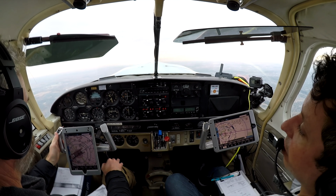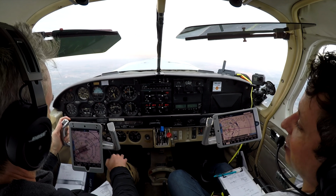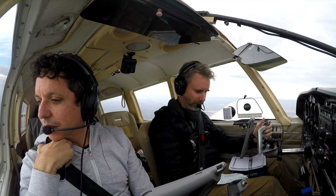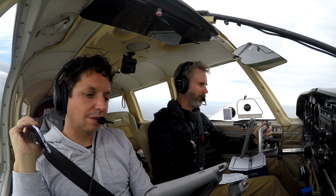Quebec Yankee Hotel, heading 070. Quebec Yankee Hotel, thank you. So I just already did that. Yeah. I pictured it. Cool. That's ForeFlight up on its own. He gave me 090, and then I could see on ForeFlight my track was kind of getting me there, but I knew I was going to need a turn, which I ended up making the correction right when he gave it to me, which is incorrect.